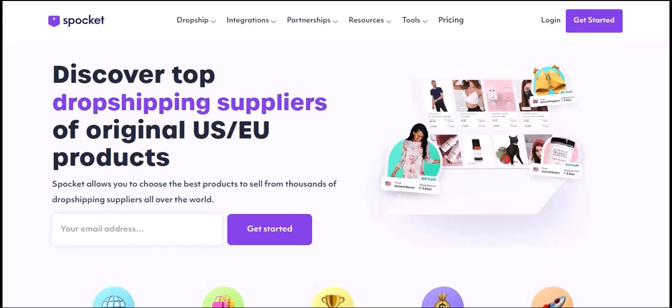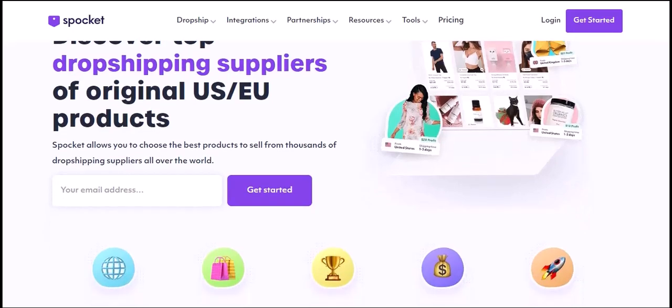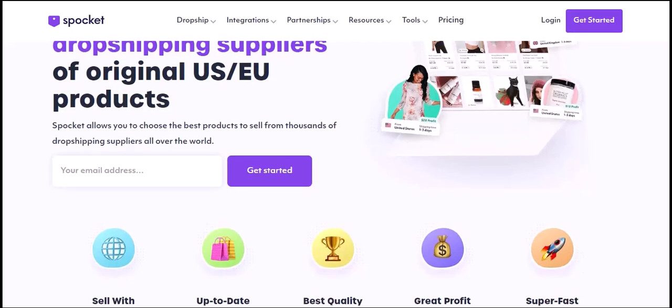But here's the million-dollar question: do you have to pay to use Spocket? For those who don't know, Spocket is a dropshipping platform that connects you with suppliers around the world. It allows you to sell products without holding any inventory. So, when a customer orders, the supplier ships the product directly to them. This is a great way to start an online business without a huge upfront investment.